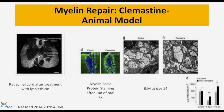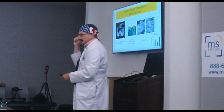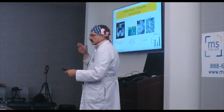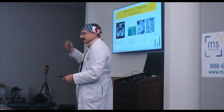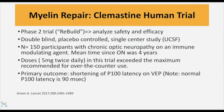And then when you put it under the microscope and do electron microscopy, these are all nerves, axons, and the black is myelin. And look at how many more axons have myelin around it, and it's thicker, all right? So the Clemastine, in cell culture, stimulates immature oligodendrocytes to produce myelin, and then when we give it to mice in sort of an MS model, we see more axons that have myelin, and the sheaths are thicker when they're there. So where does that bring us now?